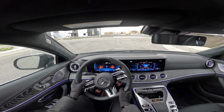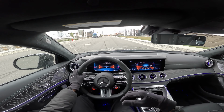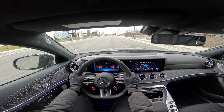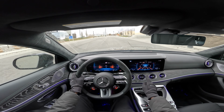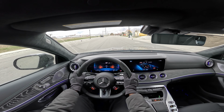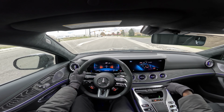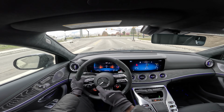And once you slow down, it switches from the manual to the dynamic drive mode. So the gear changes are taken over by the car's AMG dynamics. Very nice drive experience. Obviously, this is touch sensitive as well. You can access the menu options on the right using the touch with the left two spokes. There is a home button here, here, and here as well. So three places that you can access the home button.